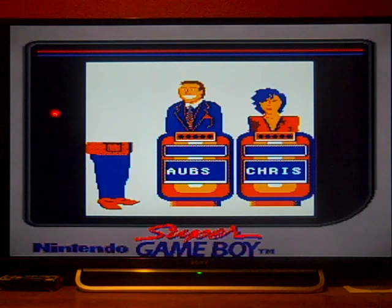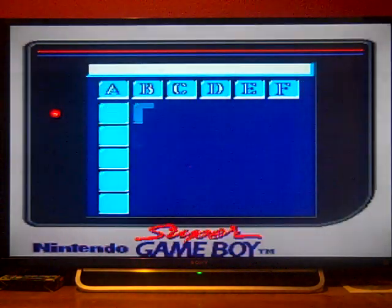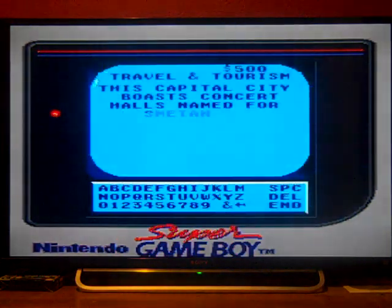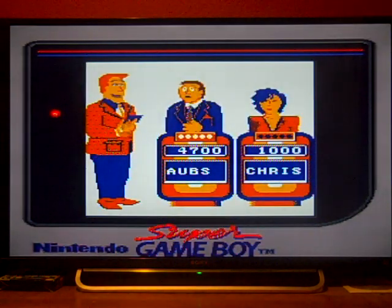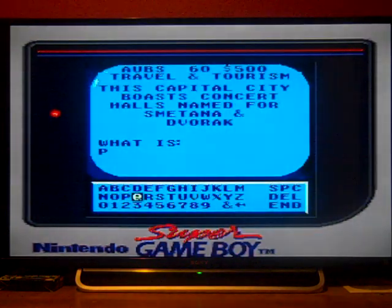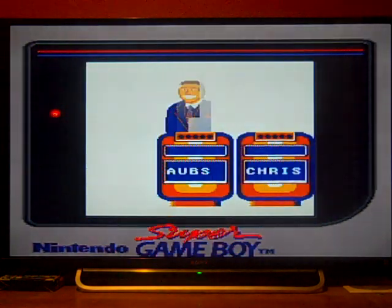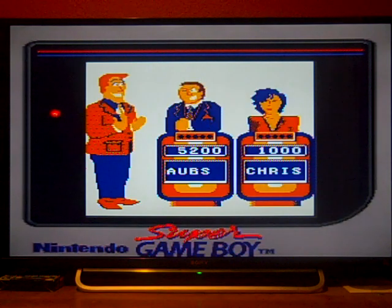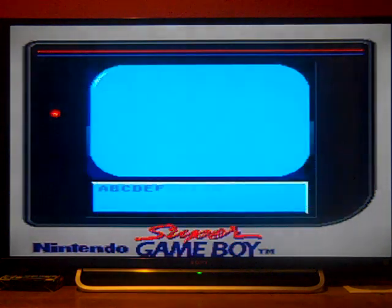Travel and tourism for 500. This capital city boasts concert halls named for Smetana and Dvorak. What is Prague? There we go. Ran that category. I'll take Old Testament for 100.